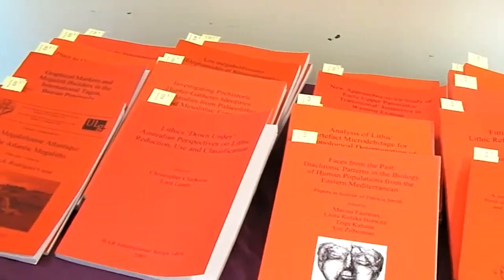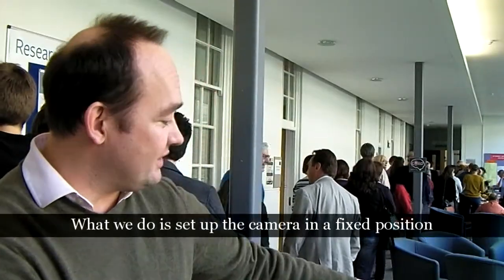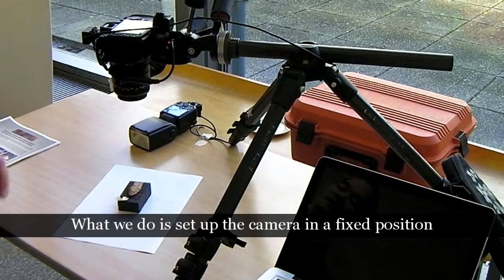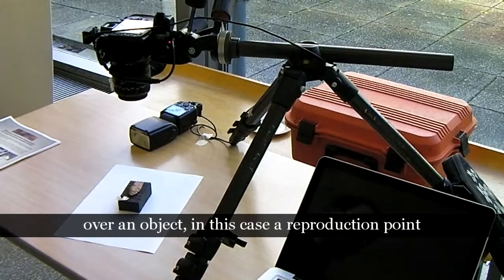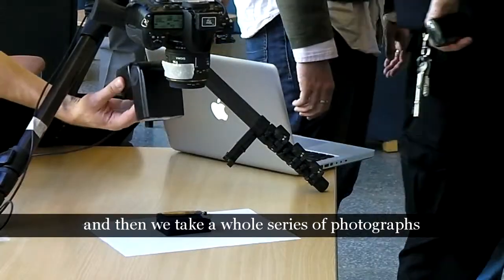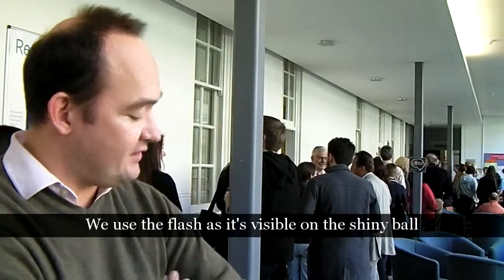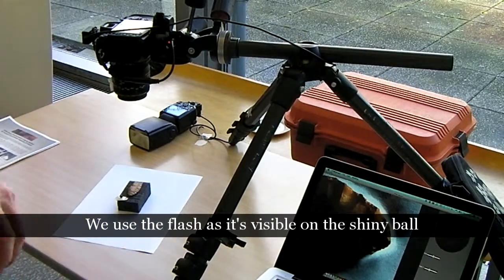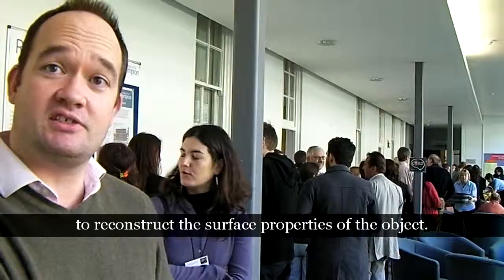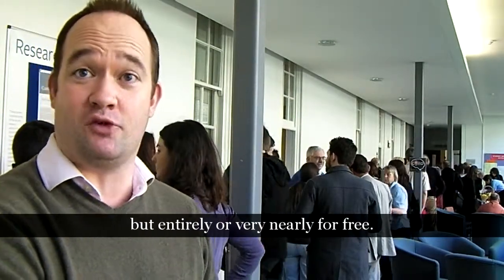Basically, I'm working for Archaea Press and we publish these archaeological reports. They're quite well known in the archaeological world. And we sell them. What we do is set up a camera in a fixed position over an object, in this case a reproduction focus point, and then we take a whole series of photographs with lights from different directions. We use the flash that's visible on the shining ball to reconstruct the surface properties of the object. So it's a bit like doing laser scanning, but entirely or very nearly for free.